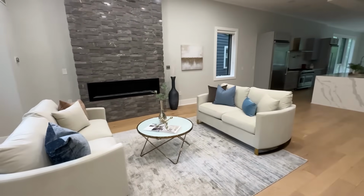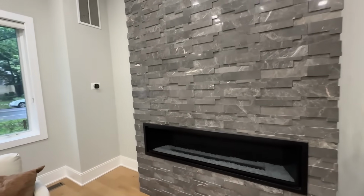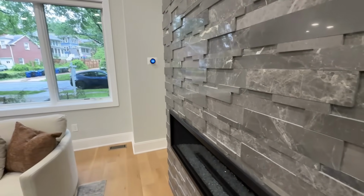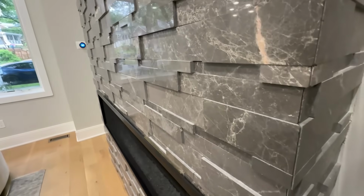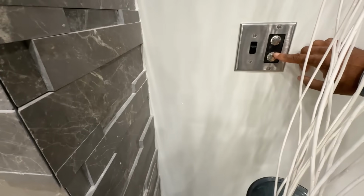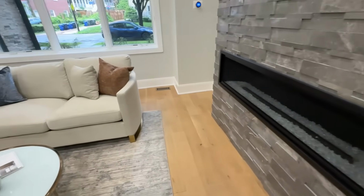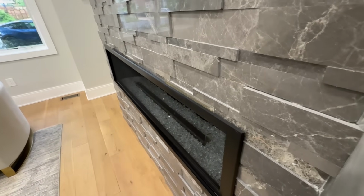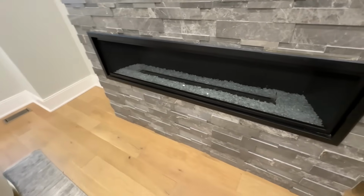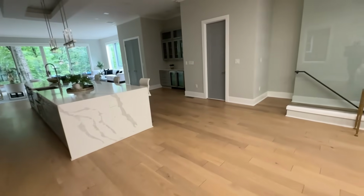So here we have our main living area. I like the stonework that they did here on this fireplace. This is pretty cool. Got a gas fireplace. I don't know if this turns on. Let's see if we can turn it on maybe. Maybe not. We got some lighting. I'm just playing with switches over here. Nope, I guess not. Anyway, I'll have to figure that out later. Oh, wait. Okay, all right. Hopefully, I didn't blow up the place. All right, let's see.